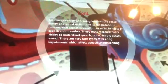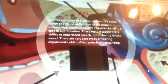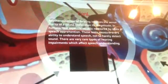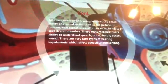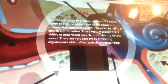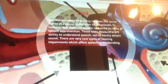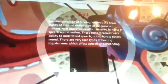Another condition of hearing involves the clarity of a sound rather than its magnitude. In humans, that aspect is usually measured by tests of speech comprehension. This test measures one's ability to understand speech, not merely to detect sound. There are very rare types of hearing impairment which affect speech understanding.